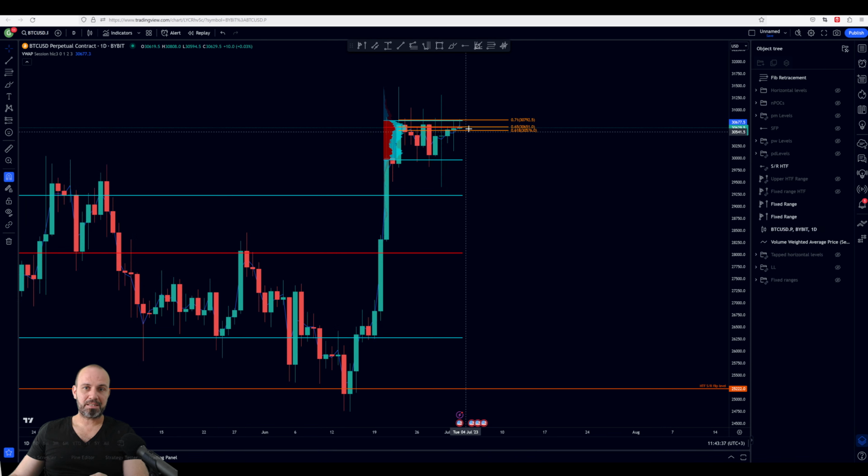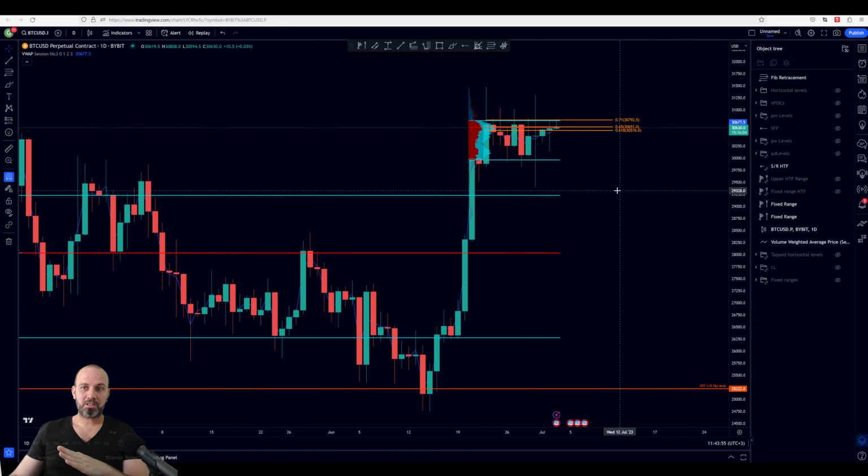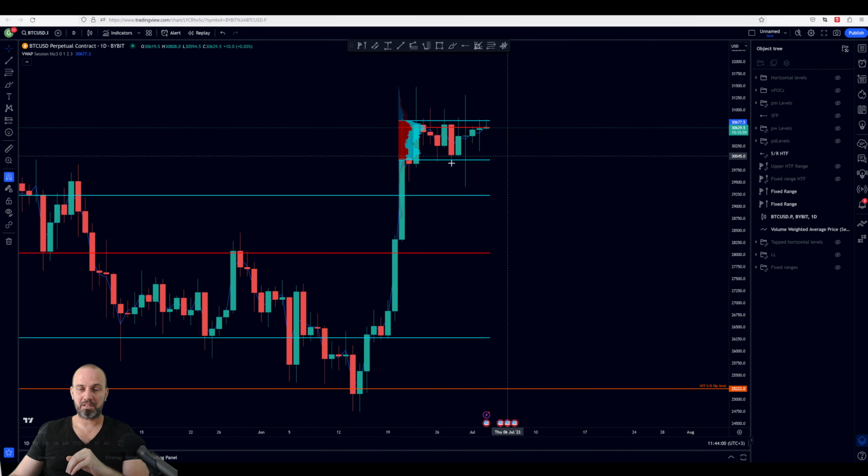Like I said, this is an area where it is too late for a long. We need to wait for a retracement and check the reaction, but also for a short, the only option here would be a short. But because I don't have any kind of confirmation in this area, I would like to just wait for a possible short. And this is the scenario that I'm looking for here. Until that happens, and until we get more clarity, I'm just scalping and day trading this range.